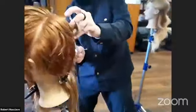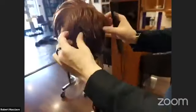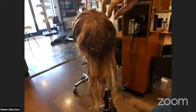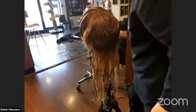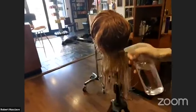You see how I'm holding the scissors as well. That's quite important. We've seen that there are many ways that we hold scissors, and this is one way that's very ergonomic. Now, I'm going to put a bit of water.